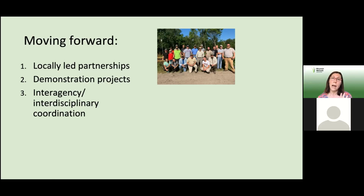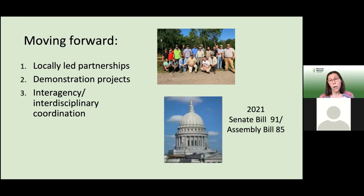And of course, a lot more is needed in the realm of interagency and interdisciplinary coordination. There are some good things happening in this realm. I'll make note of one. There's a bill moving through the legislature right now that will establish a hydrologic restoration advisory council. We have a pretty good sense that it will pass, and it's going to provide a forum for the agencies and the experts to come together to talk about how we build these supports, so that those of you doing work in your communities have the data, information, and resources needed to look at hydrologic restoration as an option in your work.